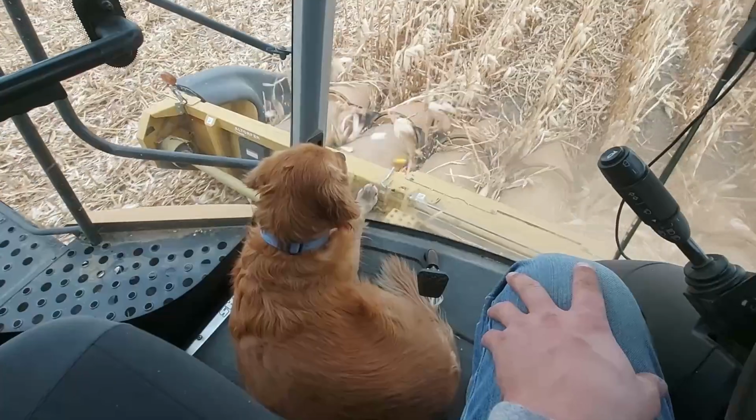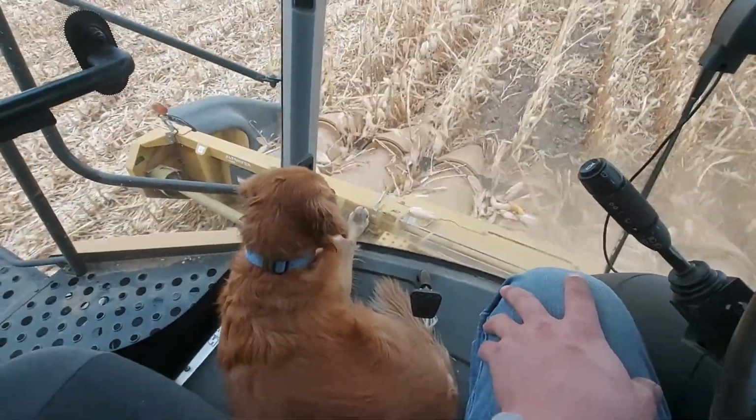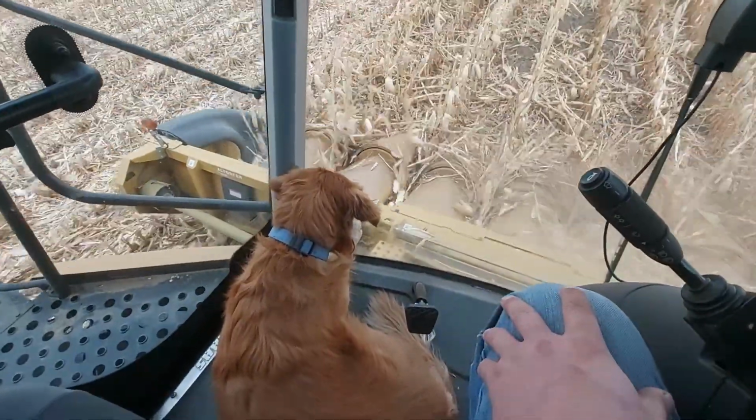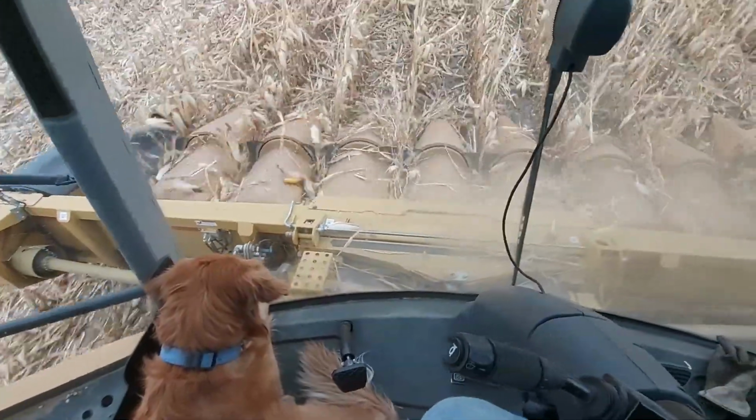Got the dog with me, of course. You're always going with me. Oh, Autumn. She really likes corn. She enjoys watching it.